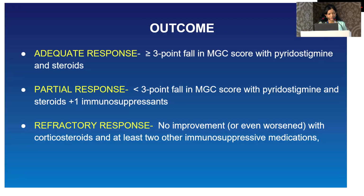So the outcome measures were defined as adequate response for more than or equal to 3-point fall in MGC score with pyridostigmine and steroids, partial response with less than 3-point fall in MGC score and pyridostigmine, steroids plus need of immunosuppressants, refractory response with no improvement with steroids or at least 2 other immunosuppressants.